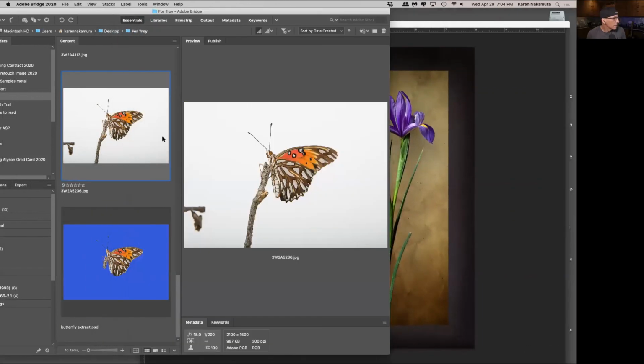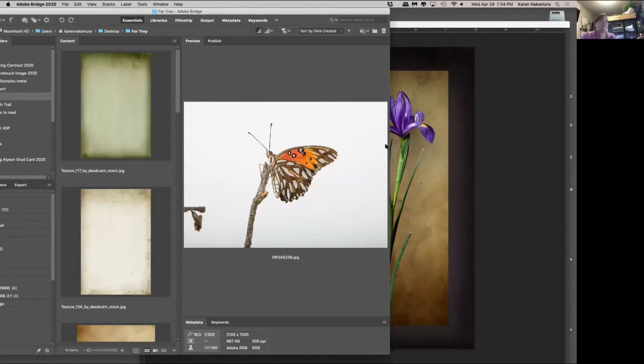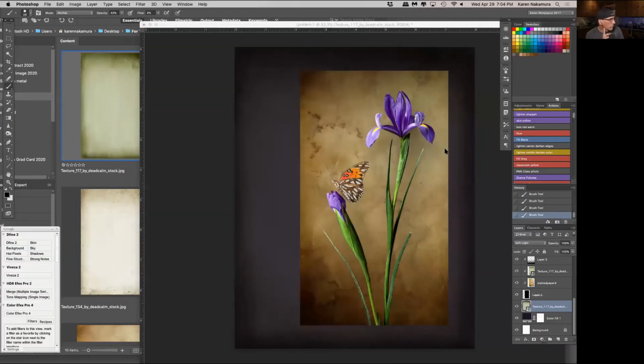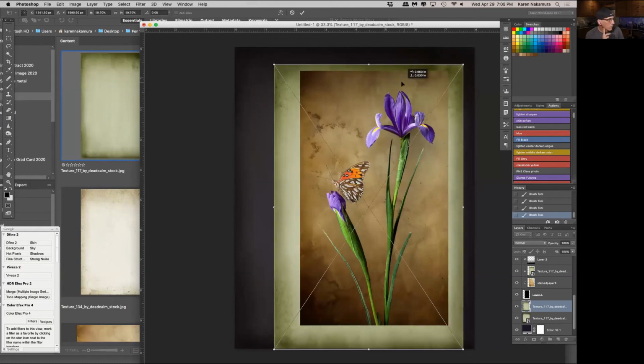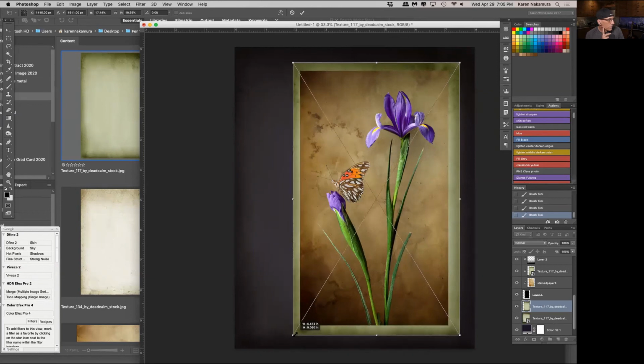Fantastic. And then I might want to, this one, on the layer before the texture 117. I might want to drop that in. Oh, nice. Got it.